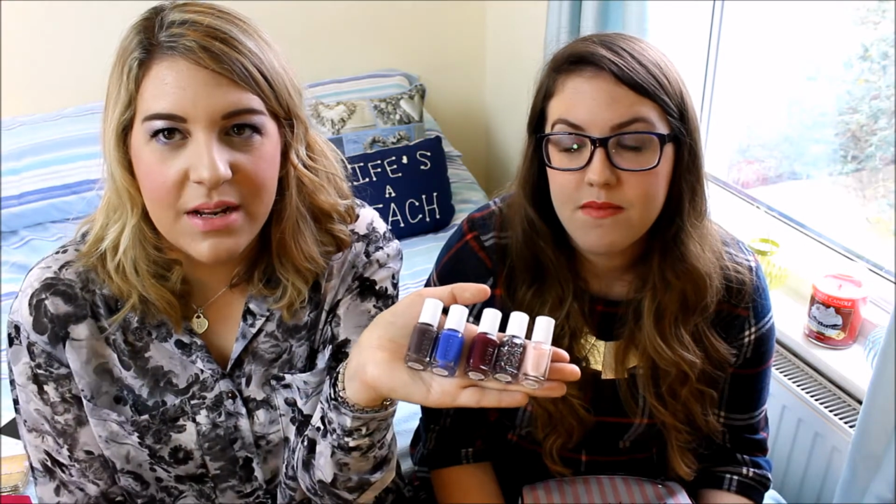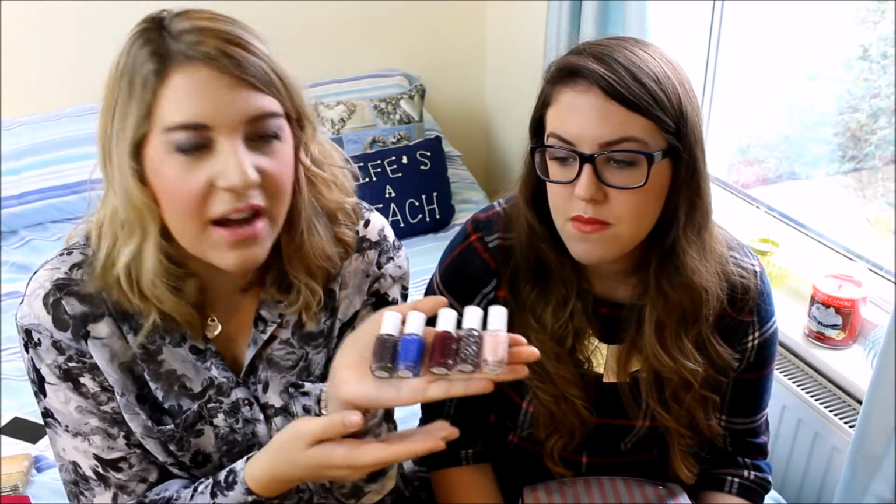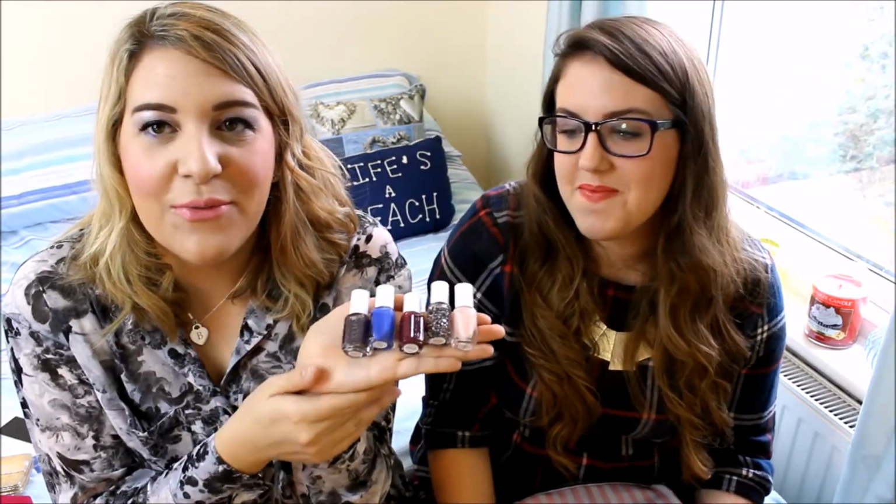Okay, so when we were in Dwayne Reed one day, I saw this really cute little set, and it was these Essie nail varnishes, the mini versions, and it was a Christmas gift set, and you get 5 colours, and that was $15. So yeah, and I just thought they were really nice. The only one I've got is this one. I didn't realise it, so I'm going to give it to Megan.